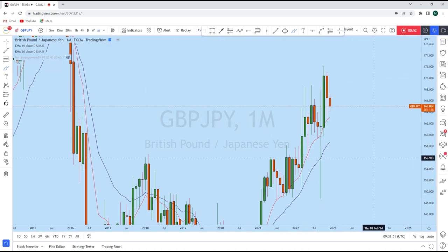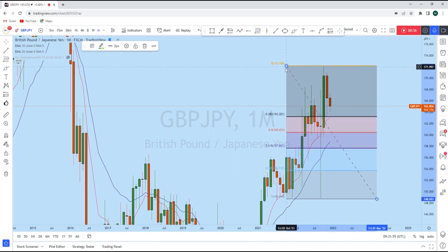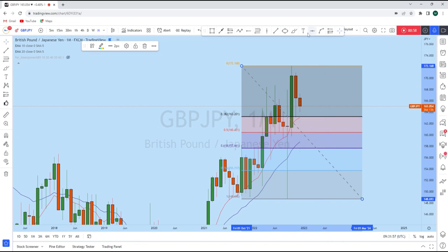Now if we take our Fibonacci for this impulsive move on GBPJPY, we see that the price has come back to 38.2%, and we have seen a primary rejection. Again, we have seen another bearish candle on the monthly this current month. Now we can expect GBPJPY to come back down to retrace another level, which could be the first move.